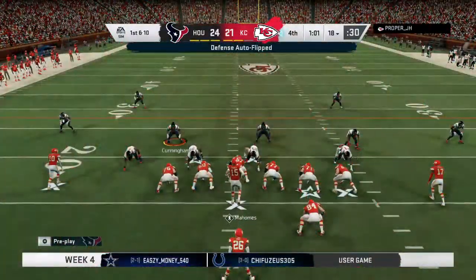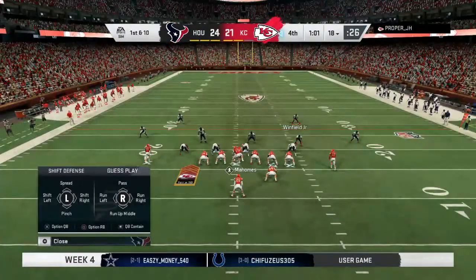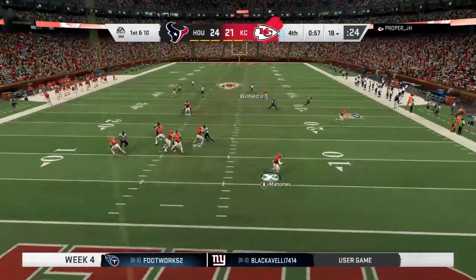The Chiefs' offense about set to begin this drive. They're only in need of a field goal, a decent amount of time on the clock. So tell me if I'm wrong. You don't have to be too panicked here. No, not at all. I agree with you.